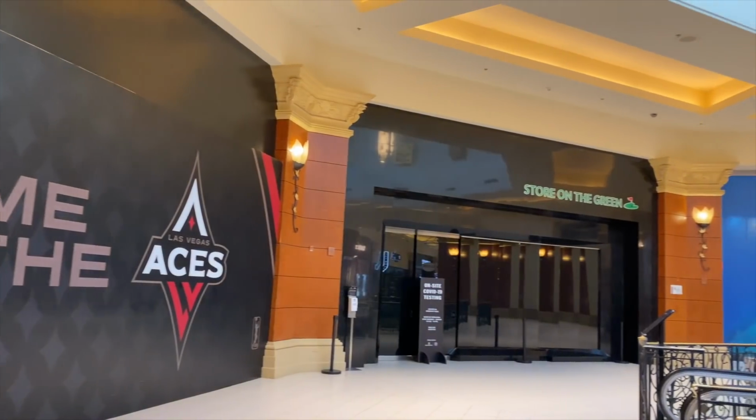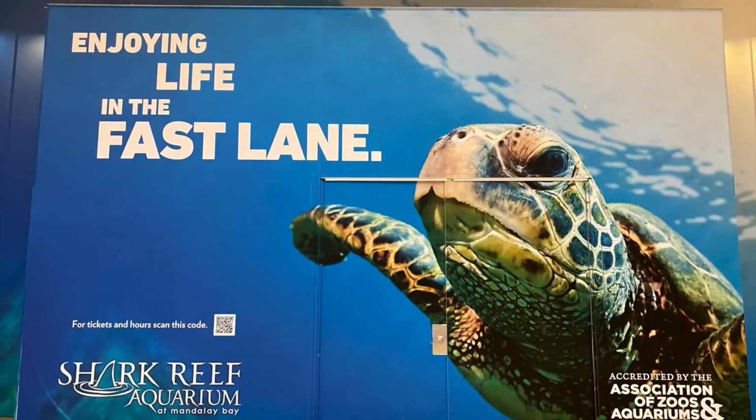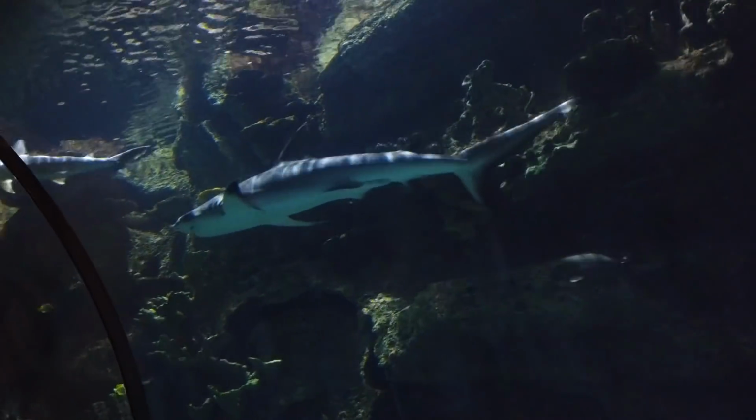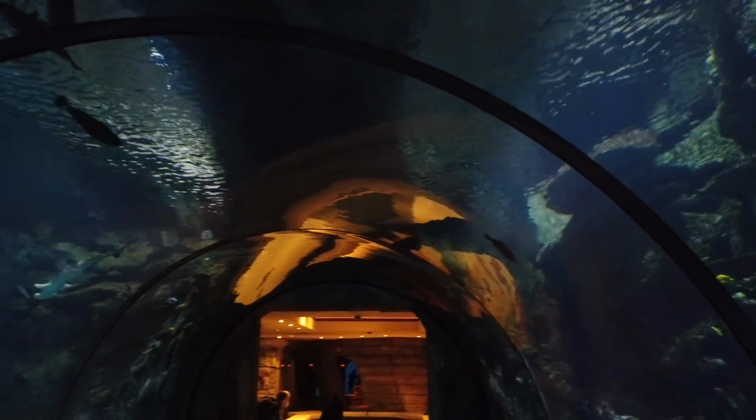Halfway through Mandalay Place, the walkway swings to the right with shops along the curve. Now wait, you say you've never been to the Shark Reef? With one of the largest tanks in North America and more than 2,000 aquatic species, I recommend you get over there right now.